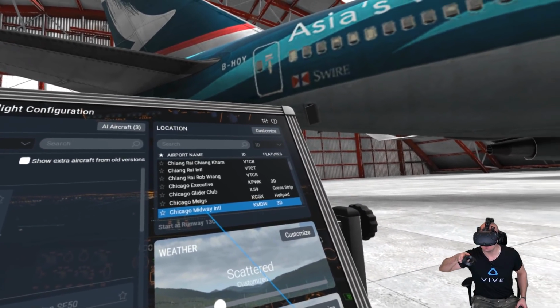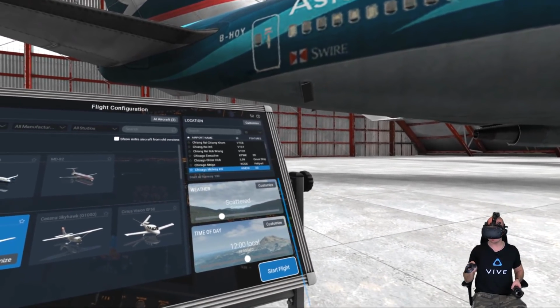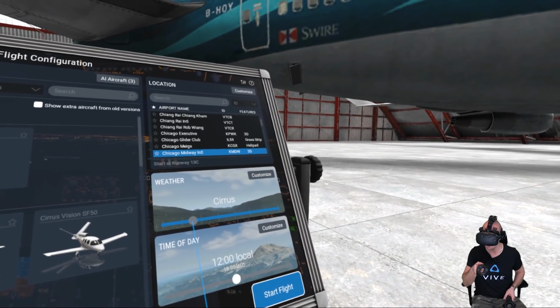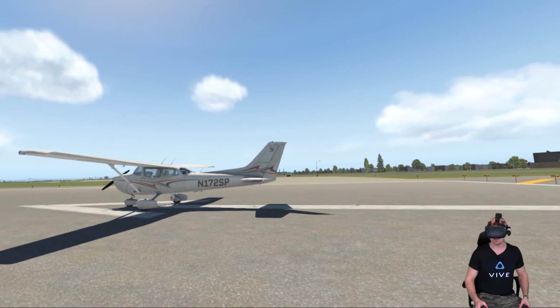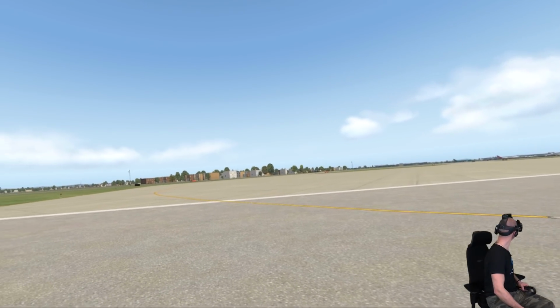Let's go with the Midway, I think, Chicago Midway International. And also we're gonna do the weather scattered. I don't want to do this on clear or cirrus because I think scattered is gonna give us some more detailed clouds as well. And let's do it on daytime. Well, our Cessna is on the runway already, ready for takeoff. We're gonna jump into it in a second.